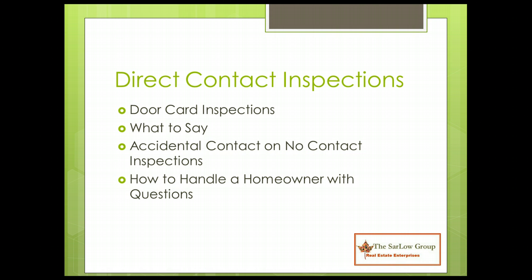If you ever have a door card inspection where the homeowner doesn't answer the door, but you can tell the property's occupied, you would put that card into an envelope, leave it at the door, and then just take a photo showing that that card was left.